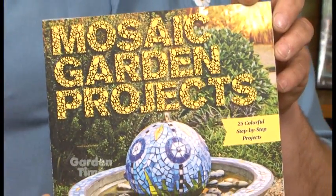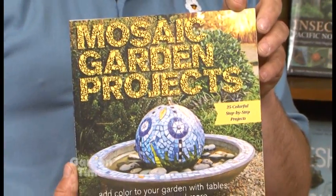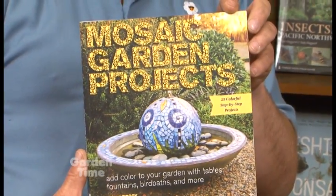Wonderful. And then last, we have to throw a little art into our gardens. This is Mosaic Garden Projects, which really is a fascinating book. It is, and it's the sort of subject, you might say to yourself, oh, I'm not creative, I can't do things like that. But we all crave color in our gardens, and this is a great way to do it.